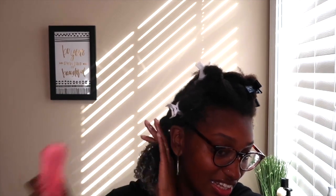Y'all, this conditioner smells amazing. It's bomb. It smells so good. I mean, it smells so good. I just can't eat it. Like, it smells edible. And I do really like the way it's making my hair feel now.